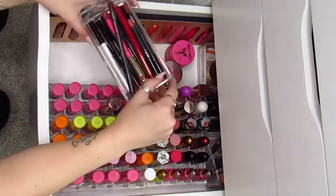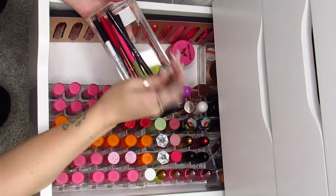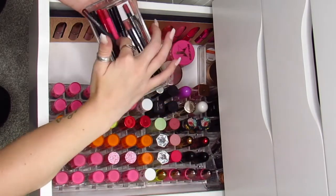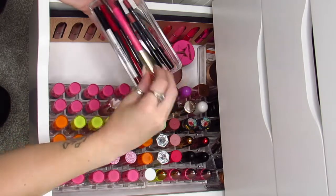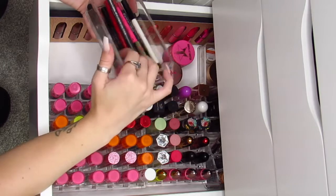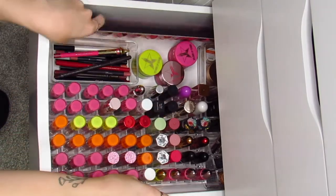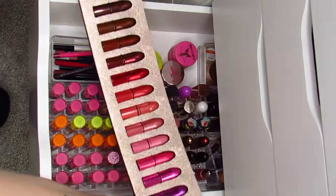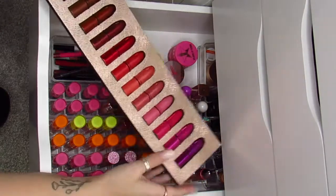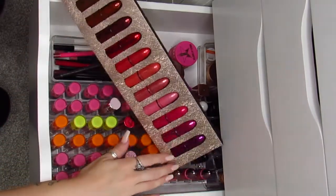Then in here I just have all of my lip liners. I don't have a ton because I don't find myself reaching for lip liners that often, but we have some MAC. We have a lot of the Kylie Jenner ones that came in the lip kits. We have a Jeffree Star. This is the brand The Real Her, and just a couple other ones thrown in there. This right here was a gift that was given to me at Christmas, I think 2 years ago, and it's just a super cute little collection of these mini matte lipsticks.